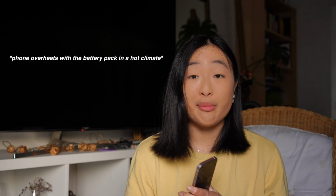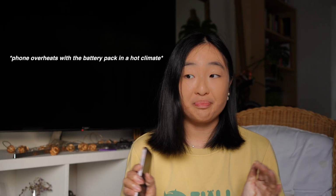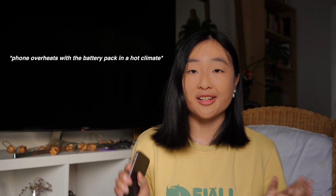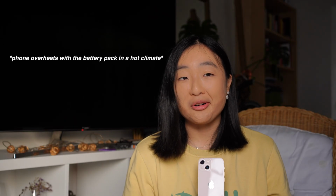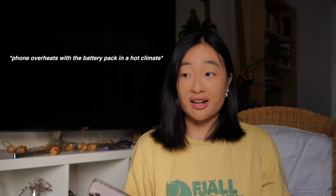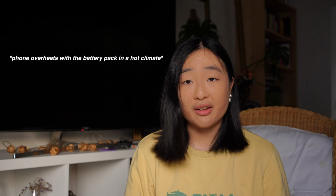So that has been a pretty good solution for when we're traveling, except if I am in a place that has a very hot climate, then it's not good, because what happens is the phone tends to overheat, and when the phone overheats, it stops working with the battery pack, and basically the battery pack is rendered useless until the phone cools down. And the phone tends to heat up pretty easily on relatively simple tasks, such as, you know, if I'm texting or if I'm navigating for a very short amount of time.